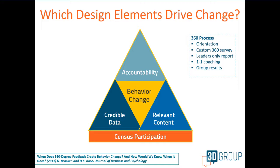The orientation's helping build credible data, right? That's probably the biggest component here. It gives people the sense of, okay, these data are being collected confidentially. I understand the process. I can believe that there's value in it. The custom survey, clearly directly related to content that's relevant. It was in the terms and the kind of verbiage that was familiar to them.